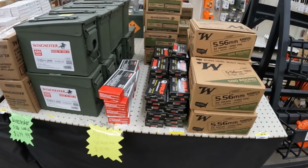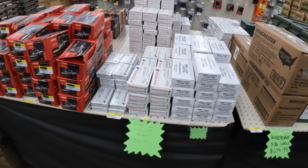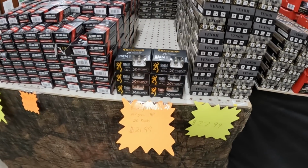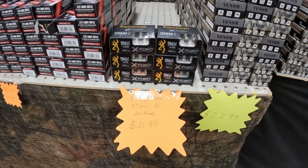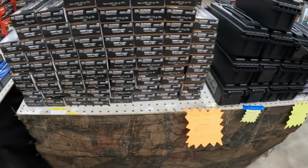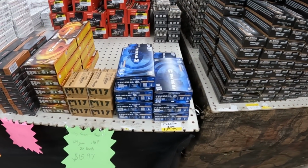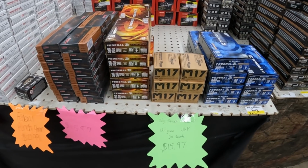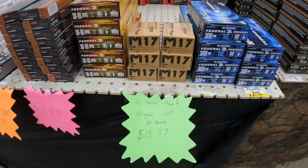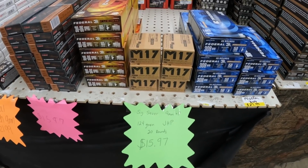I'm not gonna go real slow. This y'all just saw from Tuesday's video, so as you see, basically the same stuff. They got a few new things I'll show you that they got in. Got more of these 147 grain Browning X 9 millimeters, $21.99 on those. On this side, still got the same stuff. Still got that huge pile of Blazer 9 for $17.99. 308, 30-06 still hanging strong in here. They got more of these M17 SIGs, $15.97 for those. 124 grain, the M17 plus P.B. crowns.